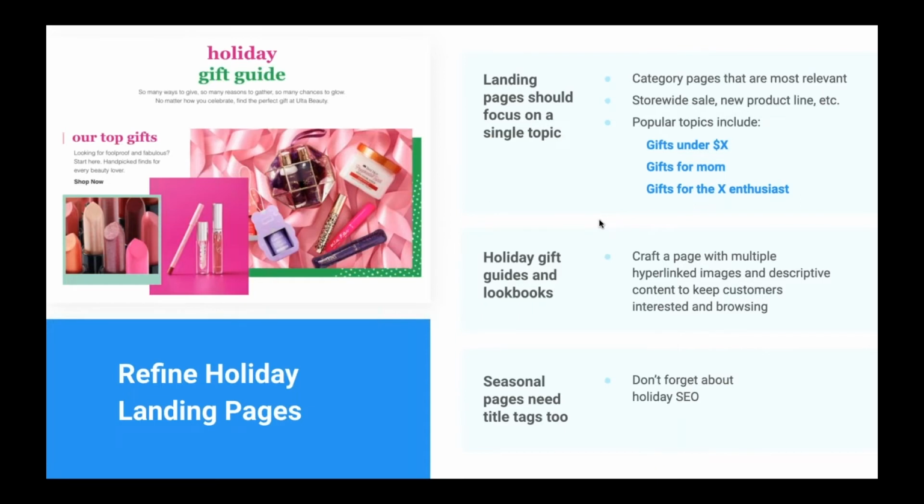So on to landing pages and holiday ads. Now that you've created your coupons and discounts and you've decided where you're going to use them, it's time to think about the customer journey. What happens once the customer clicks on an ad or a link in your email?